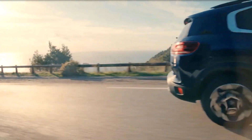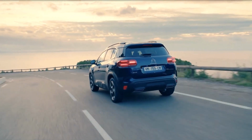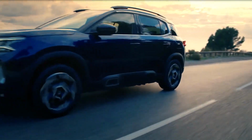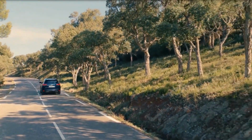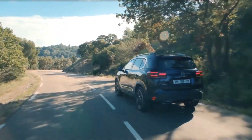Citroen claims the C5 Aircross has the most boot space out of any SUV in the segment, thanks in part to sliding, reclining, and retractable rear seats. Between 580 and 720 litres of volume are available in petrol and diesel models, while PHEV variants receive 460 to 600 litres.